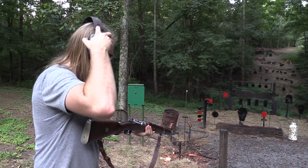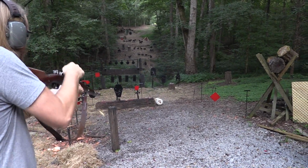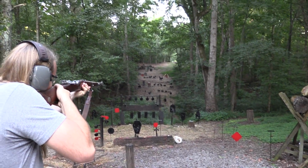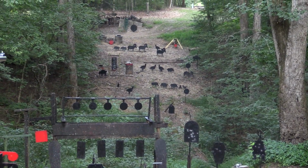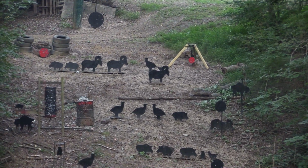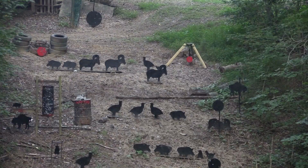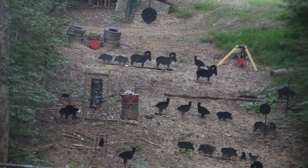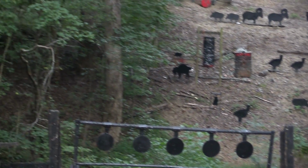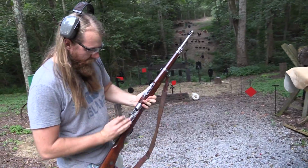Let's see. Let's shoot the propane tank. Higher on it. Definitely doesn't have the best triggers, but it's not bad.